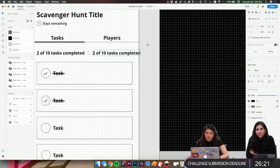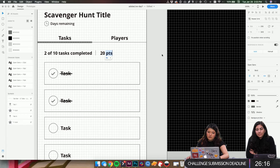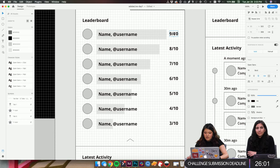Maybe I'll just do out of 10. So 20. Whoa. Oh, see, there's autocorrect in action. So the user can get a quick overview of how many points they have just on that screen. So I guess I can turn these into 90, huh? Also, I'm not sure if these proportions are right, so I just eyeballed them. That's okay. They look right to me, as long as they're descending.